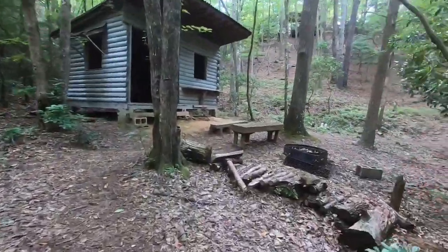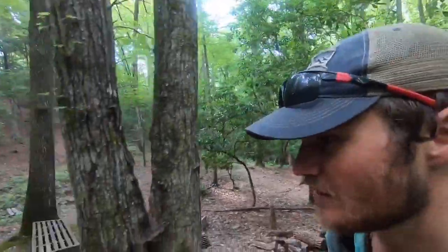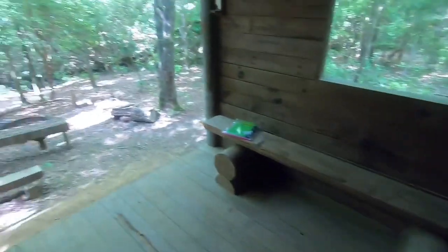So here's Indian Rock Shelter, mile 52.4, I believe. And there is a shelter trail log. See if there's actually other life on this trail. Really well maintained shelter. Couple raised platforms, benches, pretty sweet. And beautiful neighborhood been walking through. Just it's been an amazing neighborhood.